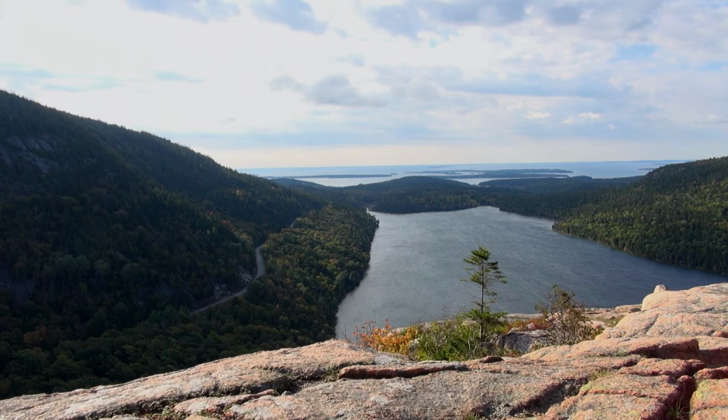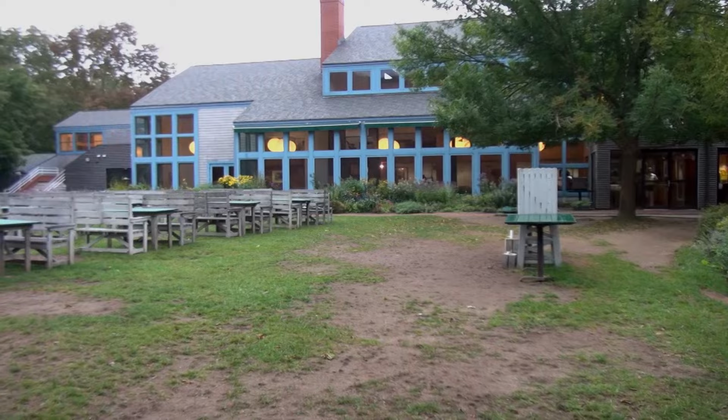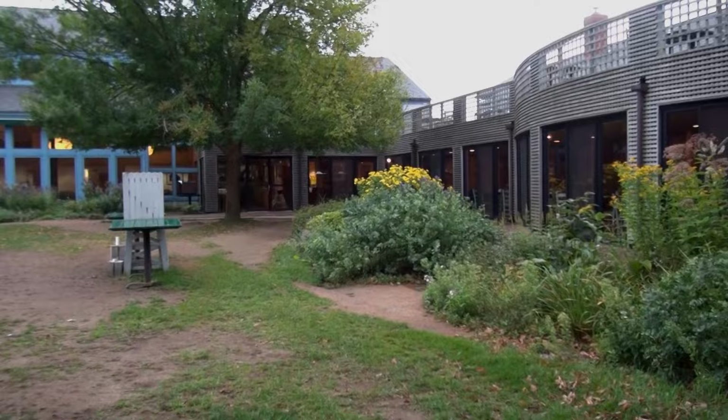Another favorite place of mine would be the Jordan Pond House. It's the only restaurant in the park. And as a geologist, I like to sit back and gaze out at the beautifully glacially sculpted landscape. You have North and South Bubble, rounded-top mountains, a U-shaped valley, a glacial moraine. So there's a lot of really, really interesting things to look at.